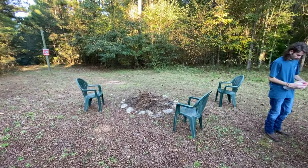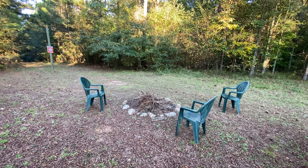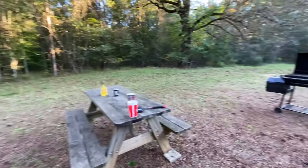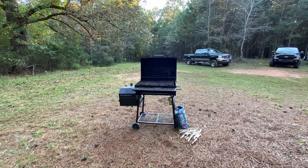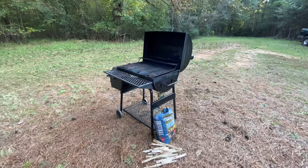Even though it's 80 degrees, we're going to get the traditional fire going for opening day of gun season. We just won't get very close, but maybe it'll run the mosquitoes, the bugs, out of here. Can't wait to use this new smoker. It's fairly new anyway. Jared's really got it seasoned good. It's going to make our life easy. We're going to cook some good food on it all season long.